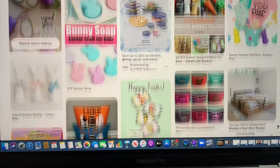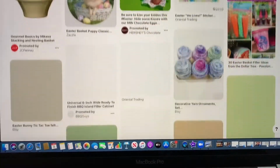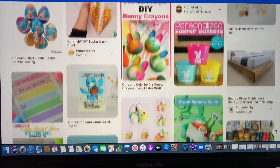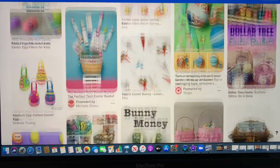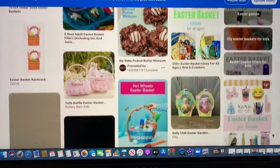Last but not least, if you haven't been able to fill those baskets yet, I know that shipping times are running really far behind with some of the producers. If you're trying to go to Target or Amazon, chances are you're not going to be able to get Easter basket fillers right now in a timely fashion. So on the Disclose blog, I have linked several different DIY projects for basket fillers that you can use to enjoy.